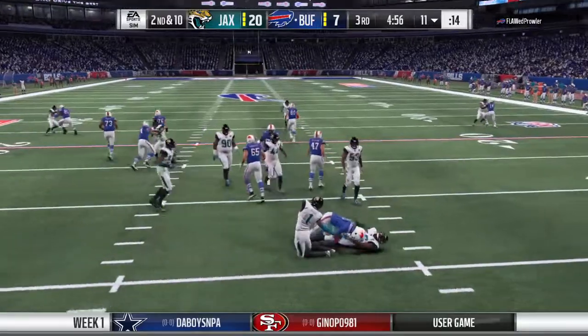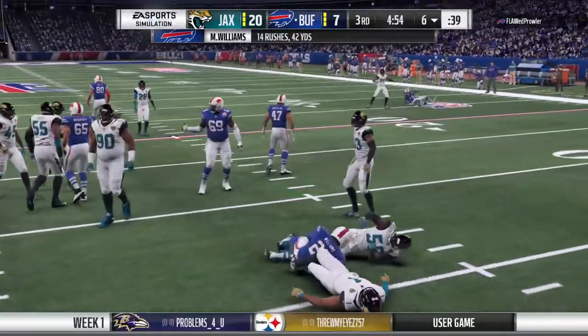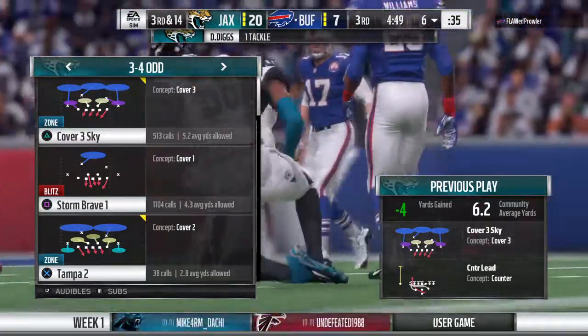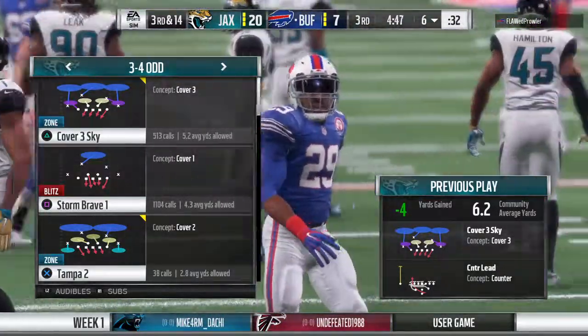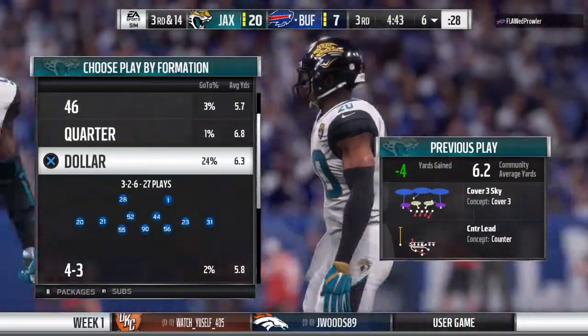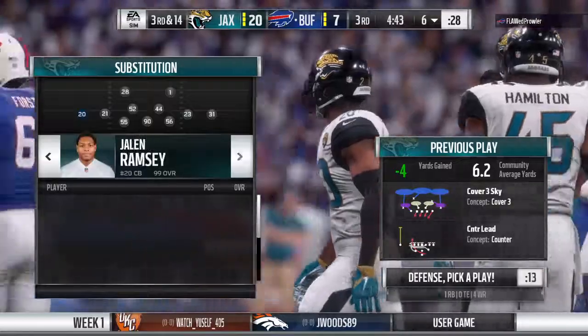On 2nd down, they'll try and run the counter. And he will lose yardage here back to his own 6. He lost 4 there, and it's 3rd down. But if these guys are going to chop into that deficit, they're going to have to do a much better job in the run game. Caught behind the line of scrimmage, no yardage to be found.